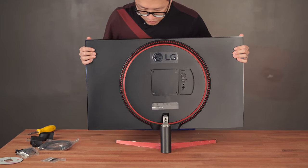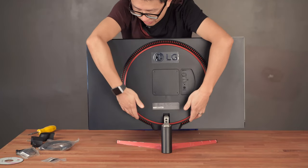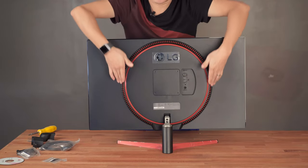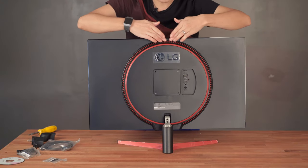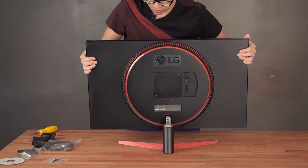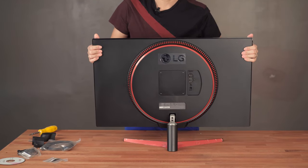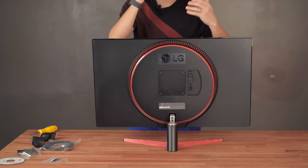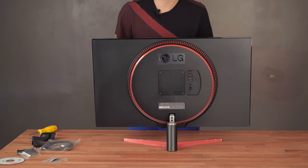The back of the panel, interesting design with a heat sink or like the heat vent in a red, radial shape over here. And again, the whole thing just feels cheap, but I'm not complaining because this monitor is 32 inch with a G-Sync chip in it for only $230, okay?